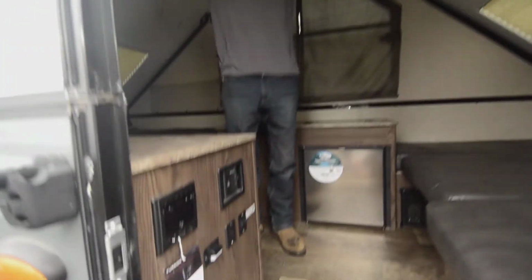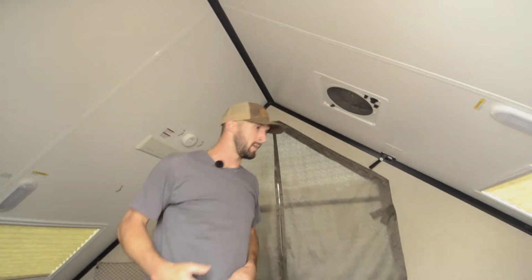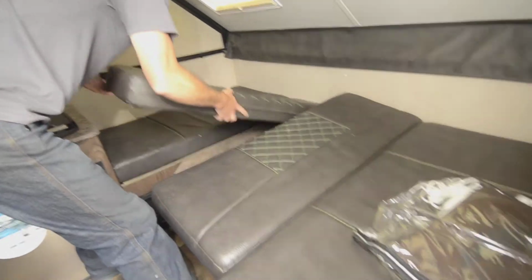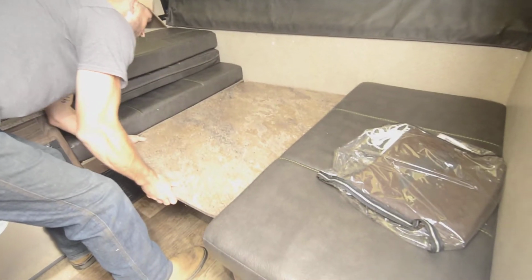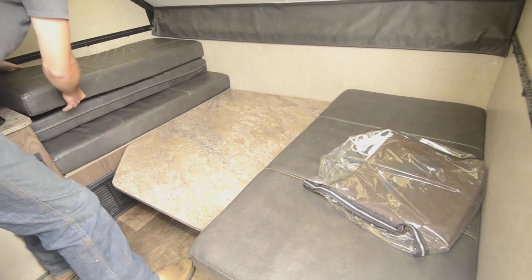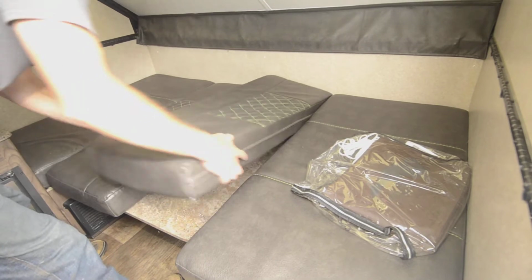Again, this is what I mean. I mean, at the crest of it, it's an 8-foot tall ceiling at least. Here we have what is your dinette. Also makes into a second bed, so let me just show you so you don't think I'm making stuff up. But there's your dinette table. Makes for a nice little seating area for breakfast, for lunch, whatever you're doing.